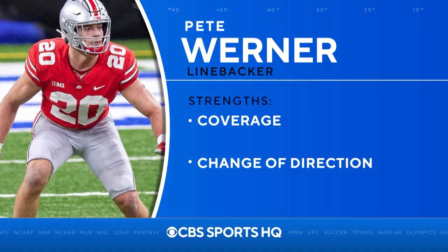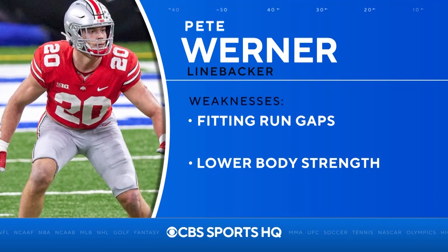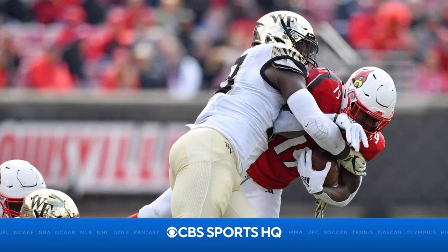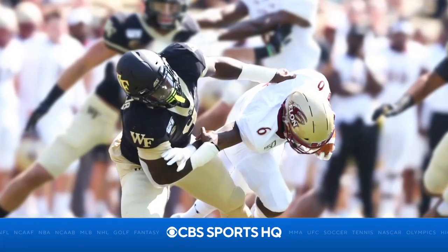Werner projects as a potential starter. My comparison for him is tackling machine Blake Martinez. Carlos, aka Boogie Basham, is the prototypical NFL talent that Dave Clawson wants coming out of Wake Forest.